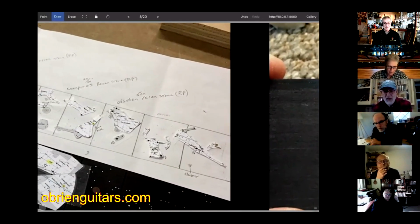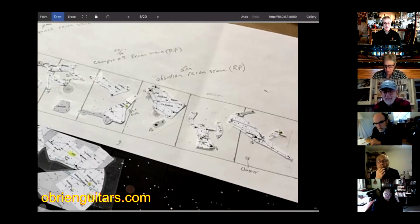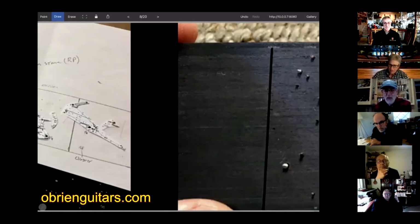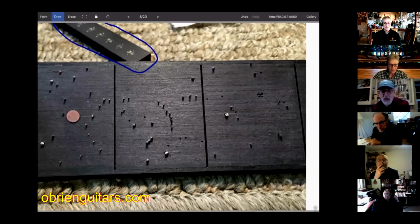Move to the right there, Elaine, the one where it shows the fretboard. Okay. No, the other way. The other right. Where the wires are being glued in. Yeah, that's actually Orion right there, if you're familiar with Orion.